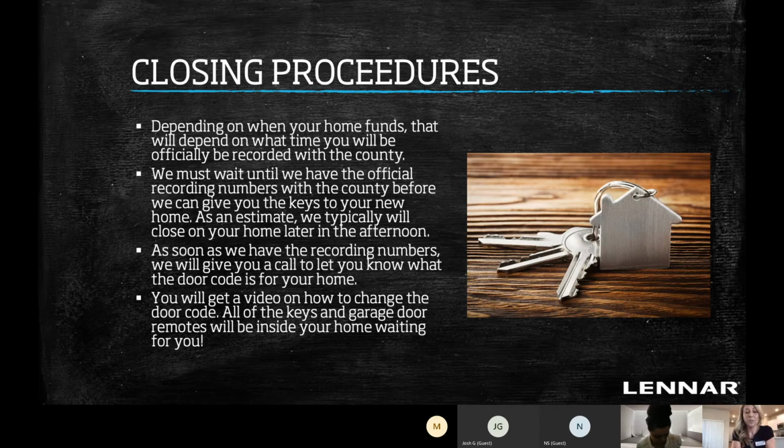Another thing that we love doing right now: we are going to program your door code into something, and as soon as we have the recording numbers, we're going to either call or text you with that door code. That way you guys can take your time getting here. There's no rush on trying to get here before 6 when we close to pick up keys and all that fun stuff. You will have access to the home right away. If you're here, we'll text it to you. You can go right in, and all of your keys and garage door remotes for the home will be inside the home. We don't take care of the mailbox keys.